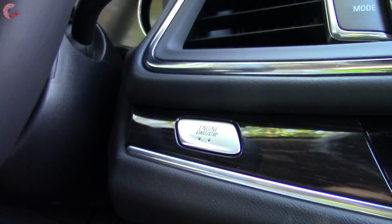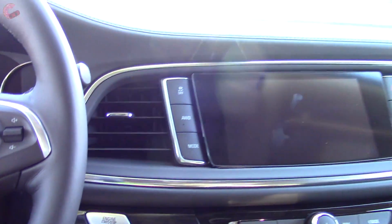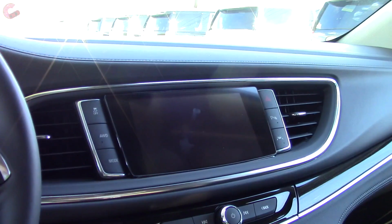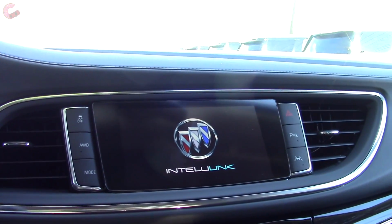Now to start the Enclave, just press this nice metal button. Once you press it, the standard 8-inch display will boot up. Like I said, this does come on every trim.